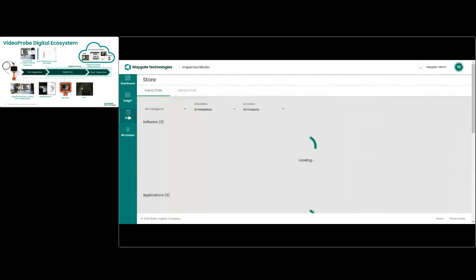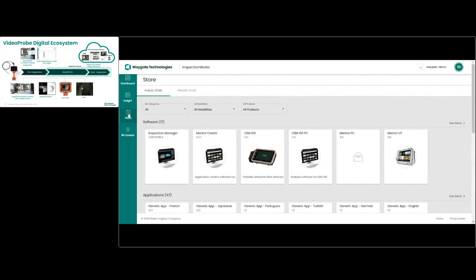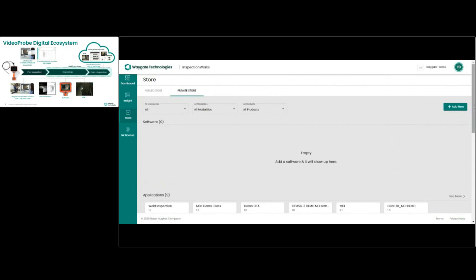Wanted to just quickly talk about what this tab looks like. This part, this is a separate product called InspectionWorks Store. We have two stores, a public store and a private store. As I mentioned, I'm logged in as a particular sort of account number called Waygate Demo in this instance. So I have access to the private store associated with my account name. So this is the contents of the Waygate Demo private store.